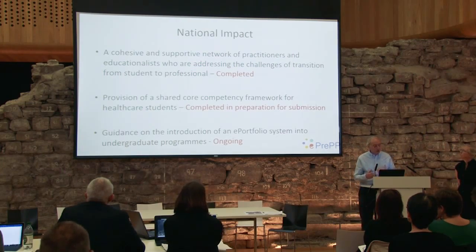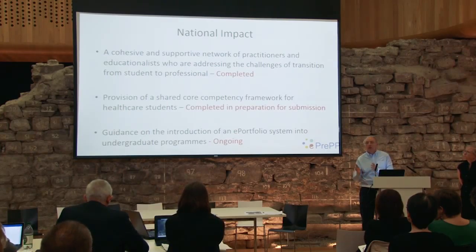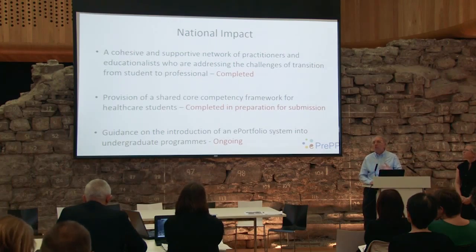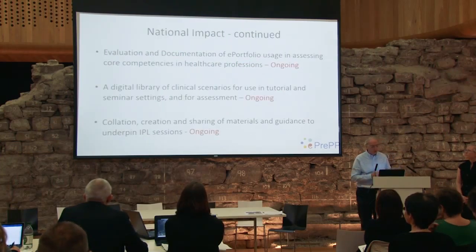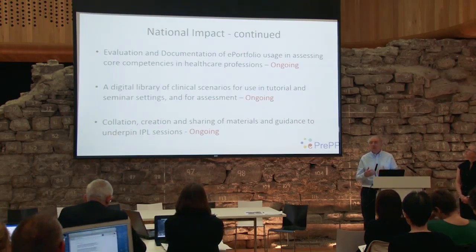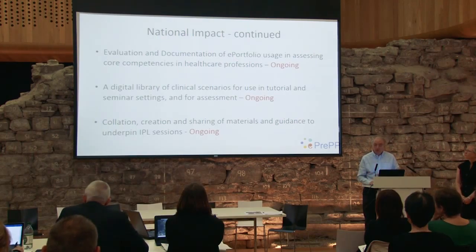We've developed a very strong, a very cogent network of practitioners and educationalists. We've developed a shared competency document. We're probably going to publish in two different journals, one an educational journal and another one a professional journal. We've looked at beyond the how-to-do portfolio instructions to say, how do you actually use it? How students and tutors, what are the shortcuts? And the evaluation of the e-portfolio will be submitted for publication. We're developing a library of clinical scenarios and other digital resources, mainly with our partners in UCC and in University of Limerick. And we've got sharing of materials and guidance, which we hope can be used for interprofessional learning.